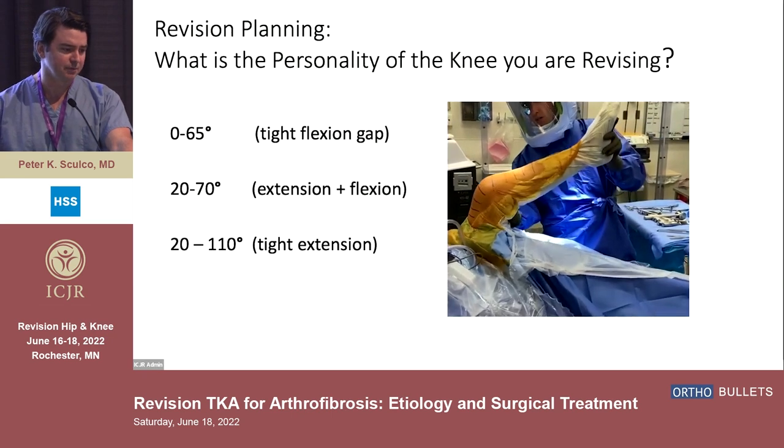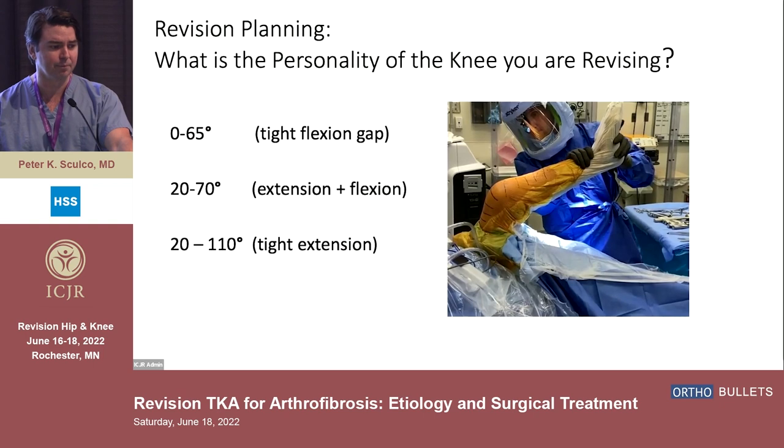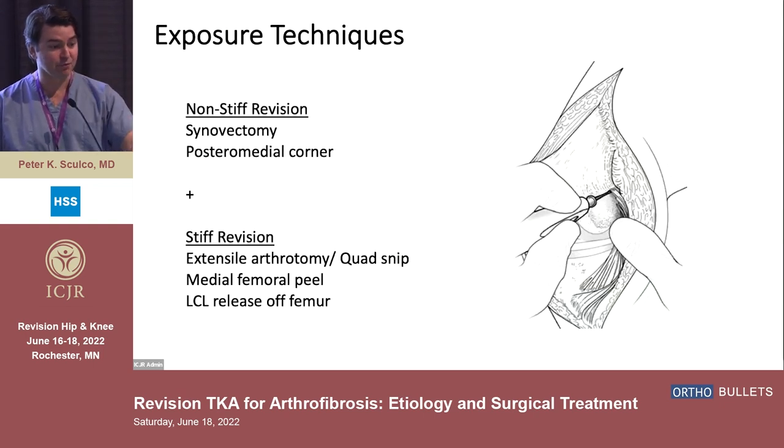So here's a patient on the table. You can see this patient has severe stiffness. He's tight basically in both extension and flexion. He had already had a revision for stiffness and was undergoing a re-revision. I talked about this yesterday. My standard techniques for this patient: synovectomy, posterior medial corner, and then I'm going to do an extensile arthrotomy, medial peel, and basically skeletonize the femur. I do this all in extension.